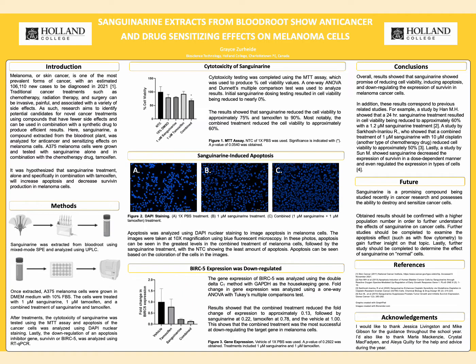Melanoma is a type of cancer that affects the skin. Melanoma is the fifth most prevalent type of cancer in the world, leading to an estimated 106,110 new cases diagnosed in 2021. Melanoma is typically treated with chemotherapy, radiation therapy, or surgery, which can all be very invasive, painful, and associated with a variety of different side effects.